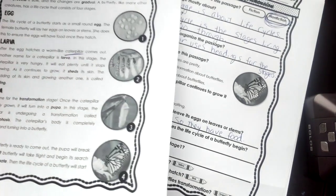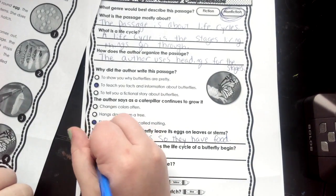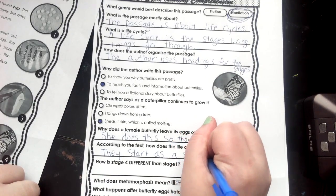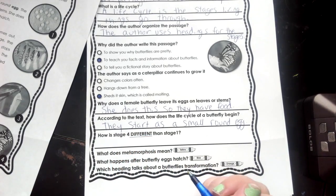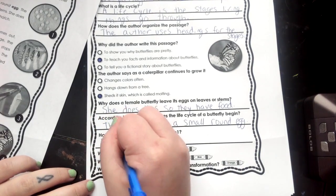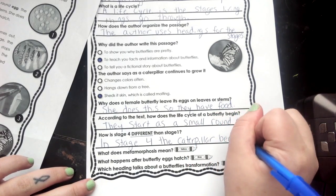How does the life cycle of a butterfly begin? Starts as a small round egg. So they start as a small round egg. How is stage 4 different than stage 1? So, in stage 4, the caterpillar becomes a butterfly.